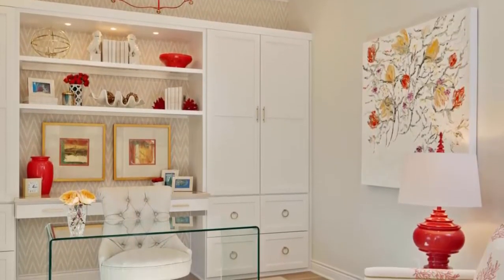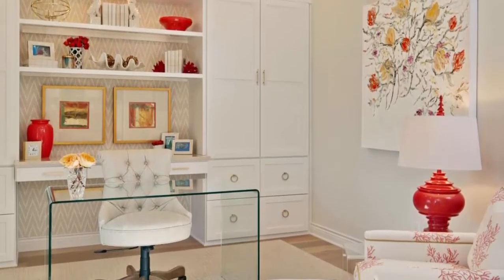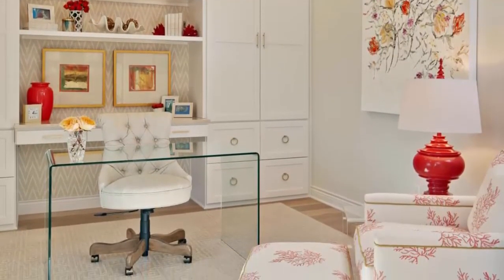The textured design on the back wall adds a subtle interest. It works since it continues behind the shelving.